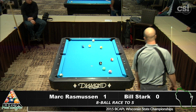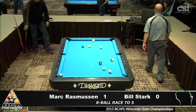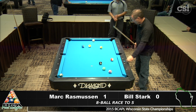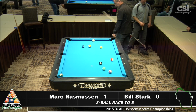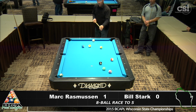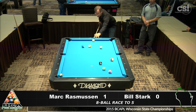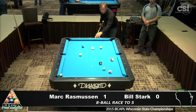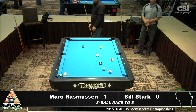All right, this is a big shot in this match. Bill has opportunity now to right the ship after a shaky beginning. And let's see what he can come with here. Looks like he's playing the combination 9 and the 10. I don't know. Nope.